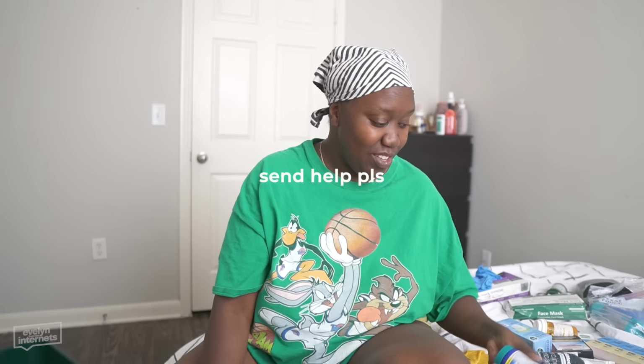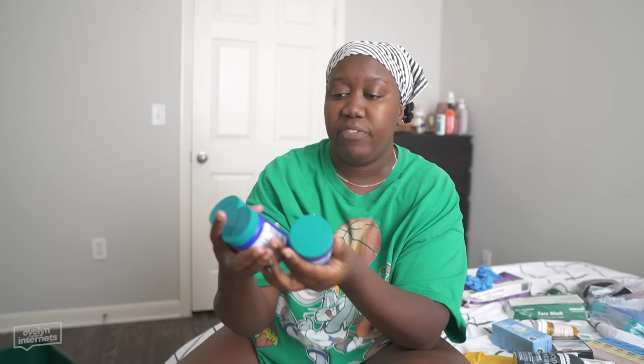Mm-hmm. Y'all, somebody stop me. 1, 2, 3. 1, 2, 3 Vicks Vapor Rubs. Now this is why you declutter, and why you periodically go through your things. Because how did this happen? In the moment you're like, dang, do we have Vicks Vapor Rub? Then you go buy one. 3 biofreezes.